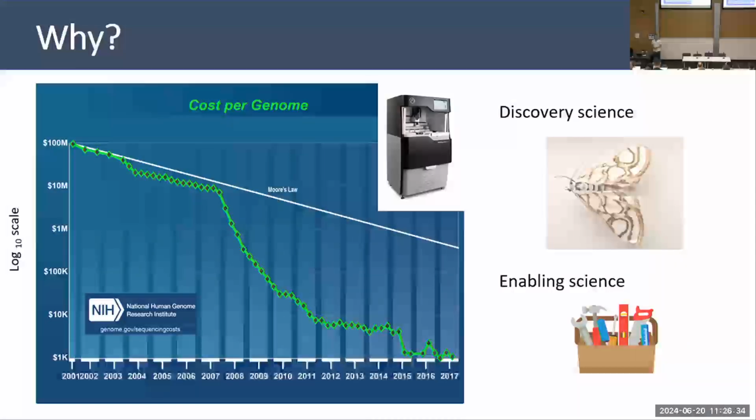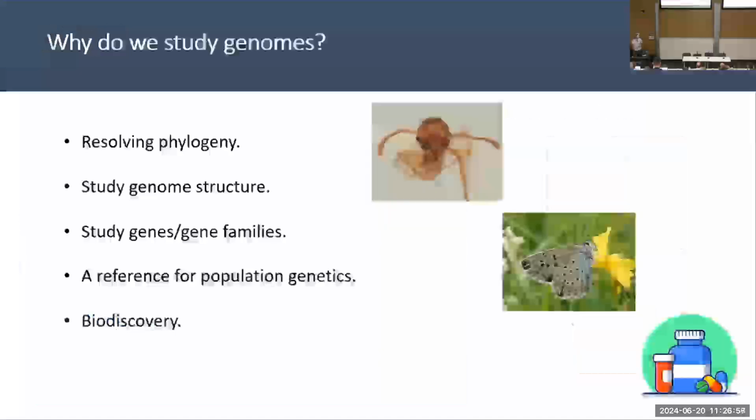The first is discovery science, and we don't know what we don't know. By looking at these genomes, we can discover all sorts of relationships and biology that we had no way of elucidating before. And then the second is enabling science, whereby high-quality reference genomes are quickly becoming an essential component of the 21st century biology toolkit, which is a really grandiose sentence, which I love to say. It's very exciting. What are some examples of how we can use this toolkit? Well, first of all, we can resolve phylogeny. There are different taxa where it just doesn't work by using barcoding or even using multiple markers. Well, we can do whole genome alignments, and we can get to the bottom of some of these tricky phylogenies. We can also look at the actual structure of the genome itself, such as things like karyotyping.